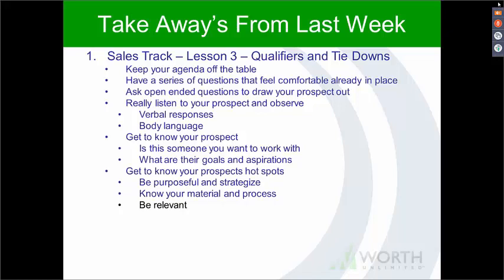Get to know your prospects' hot spots. Be purposeful and strategize with your clients with the questions that you're asking them. Make notes, take notes on what things lit them up, what things were important to them. And in that, you can strategize. You can become more relevant to your client.